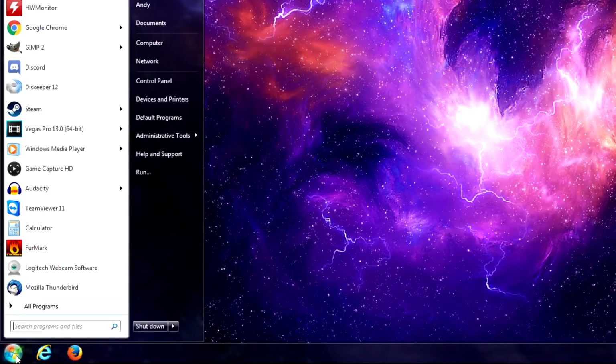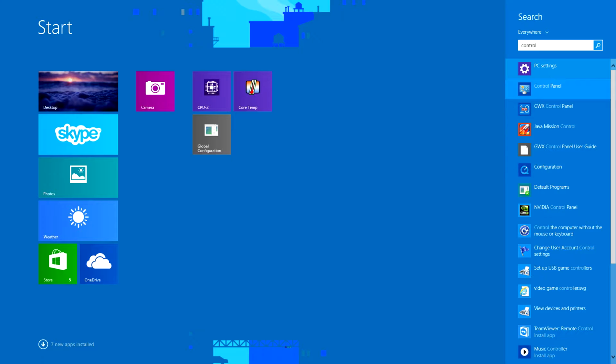So, what you'll do is click on your Start button in the bottom left hand corner, and click on Control Panel. For Windows 8 users, from the main Start menu, go to the top right hand corner where it says Search, and start typing the word Control, and you'll see Control Panel listed as one of the first search options.